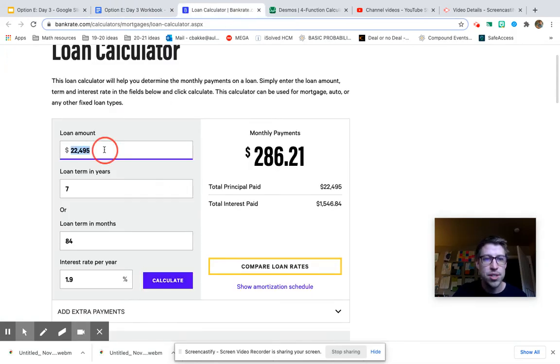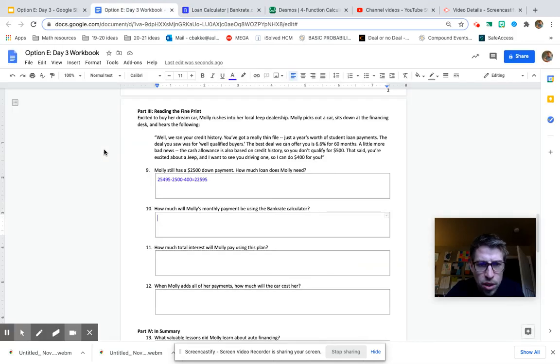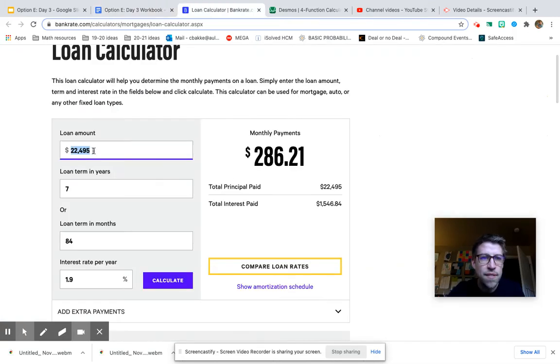So we need to change this. I believe it was just a little bit more, $22,595 this time. We are going with a 60-month loan term, which is 5 years. You see it automatically turns it into that. And with a way higher interest rate, 6.6%. And boom, you're going to see it's a way bigger monthly payment.